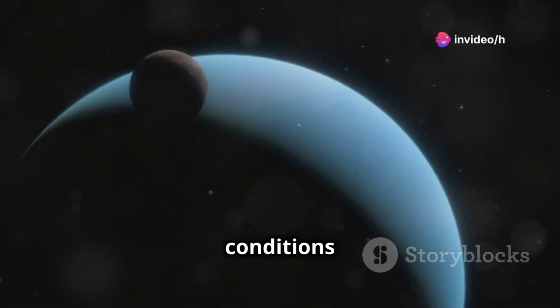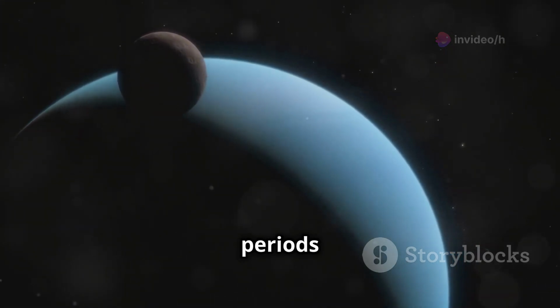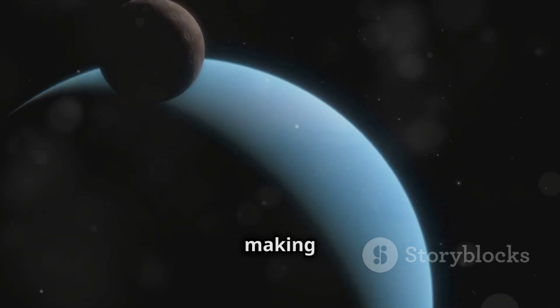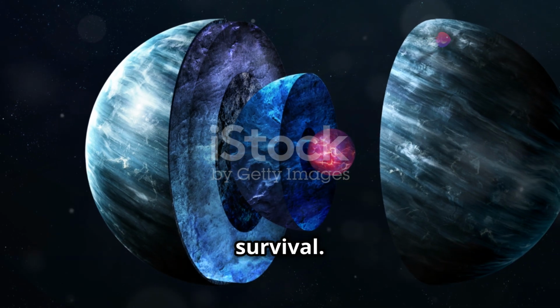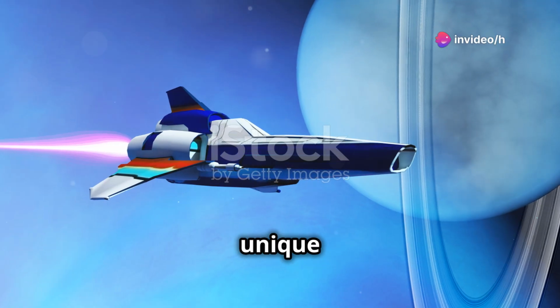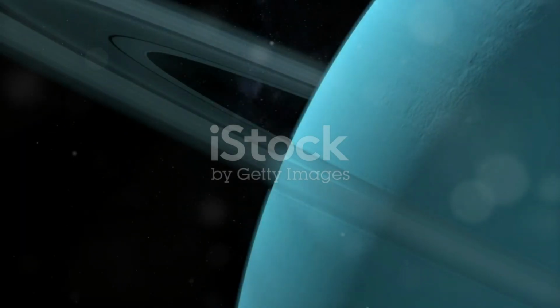The extreme conditions would pose significant challenges for any form of life. The long periods of light and darkness would affect everything from temperature to weather patterns, making it a harsh environment for survival. Scientists continue to study Uranus to understand more about its unique characteristics and the potential for life in such an extreme setting.